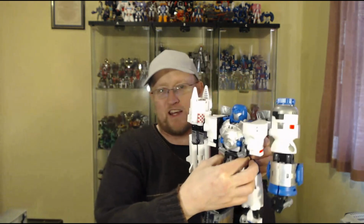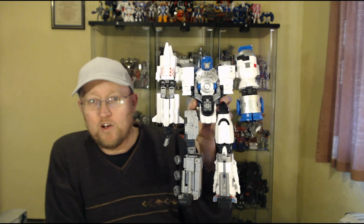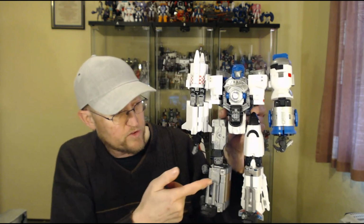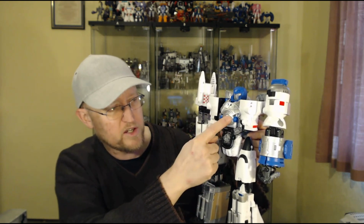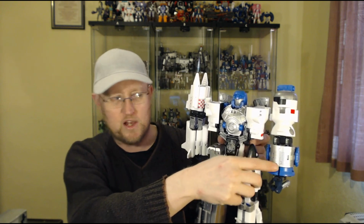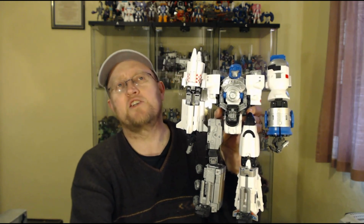So here it is. Now, it looks pretty cool in combiner mode, and it's made up of five units. You've got the shuttle, the rover, the rocket, the station, and the transmitter, because this transforms into a satellite dish. These are just random names I'm giving them: space station or satellite, Long March rocket, lunar rover, and shuttle.